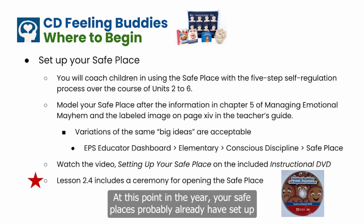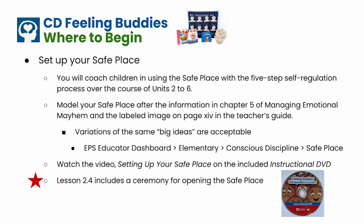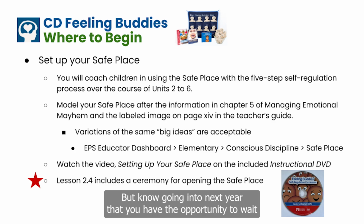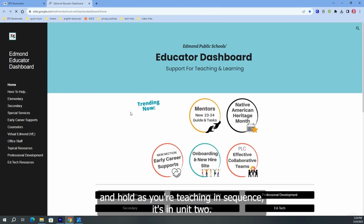Setting up your safe place. At this point in the year, your safe place is probably already set up and established. The Feeling Buddies curriculum introduces the safe place and actually has an opening lesson. So this year, find a way to read through it. You can make adjustments as you go as needed, but know going into next year that you have the opportunity to wait and hold as you're teaching in sequence.